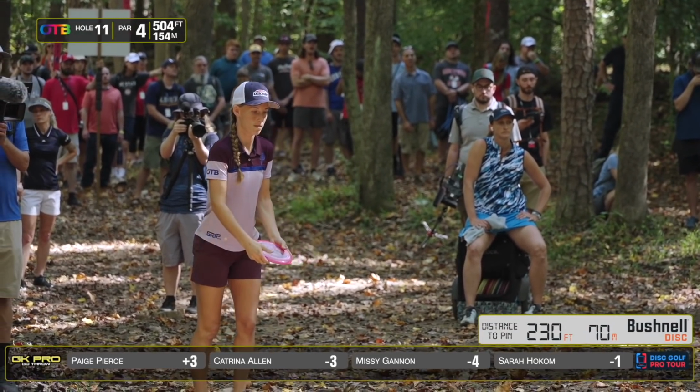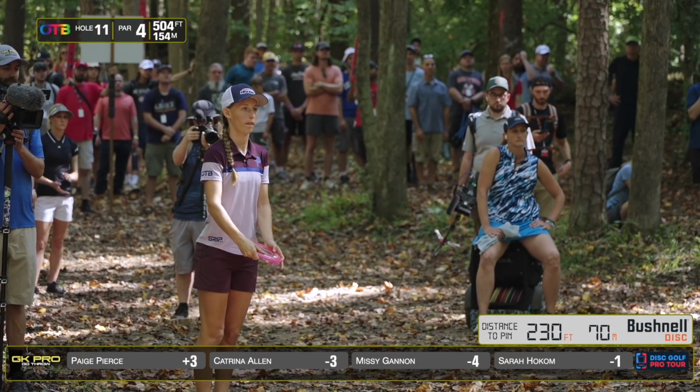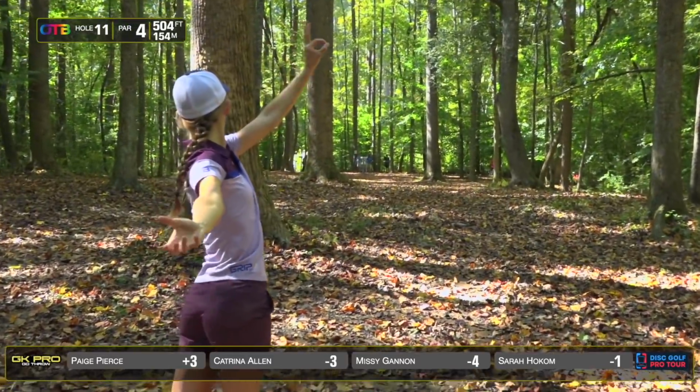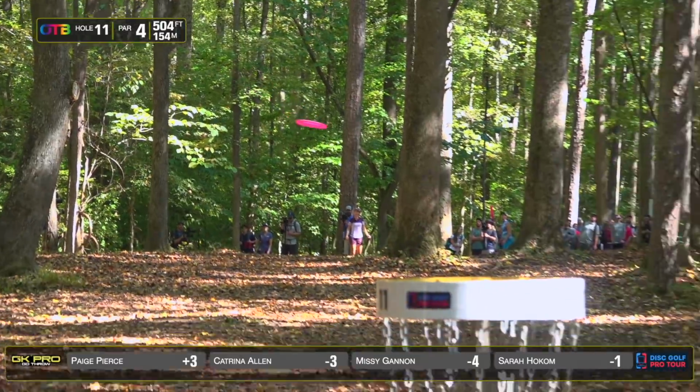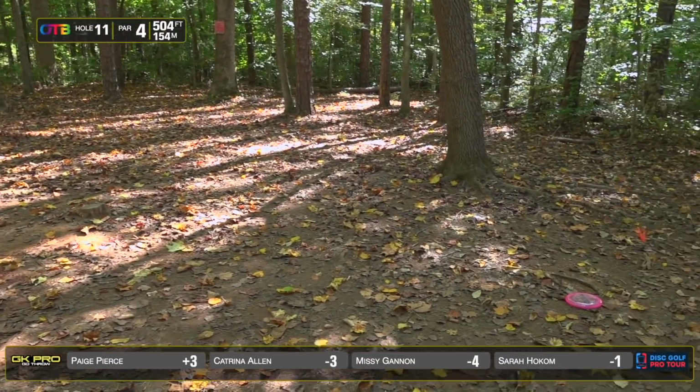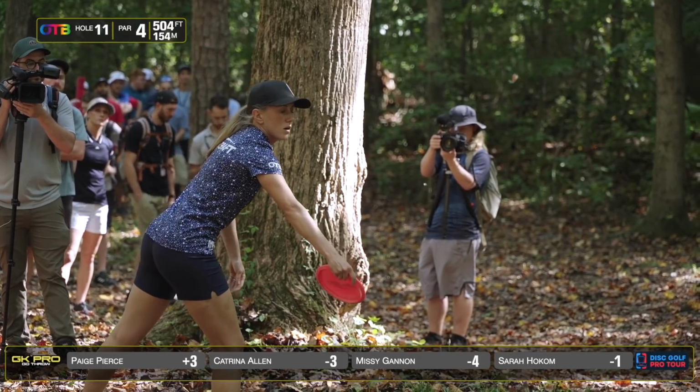Sarah throwing her matrix, and she's just parked for her birdie. Paige with 230 feet to go. Separating the hole in two, like we said, maybe throwing it in. Wow. Once again, a bit too long, but inside the circle, maybe a 30-footer.